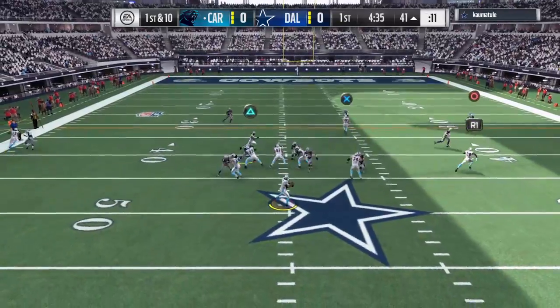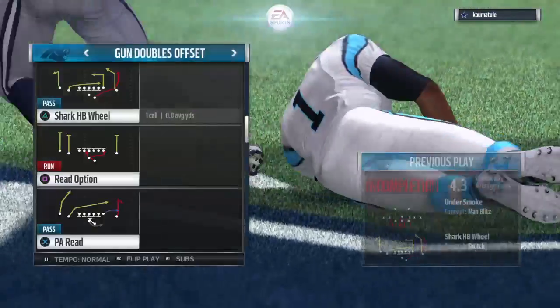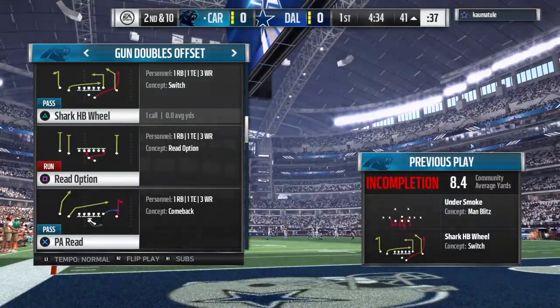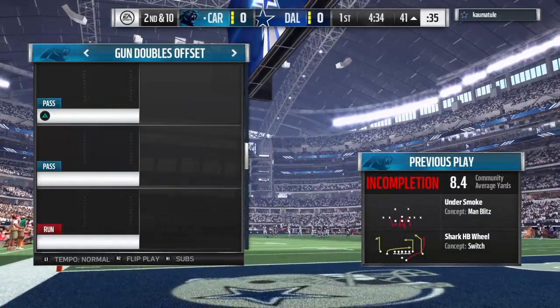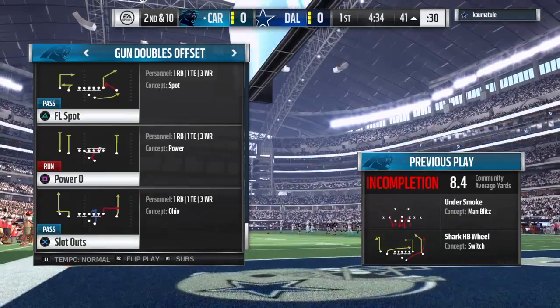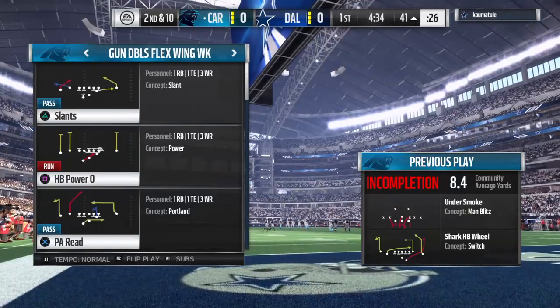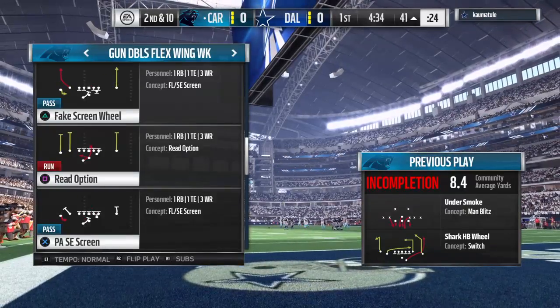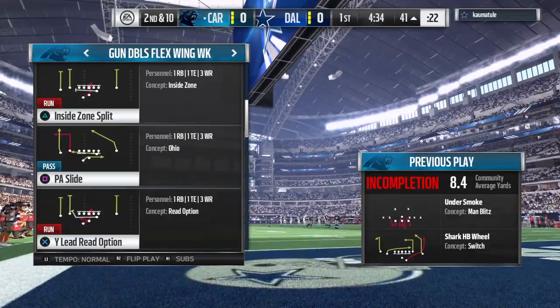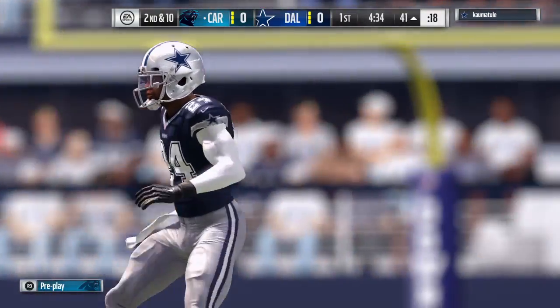Here's the D-line sandwiches together, and that's going to be incomplete. The intended target that time was Jonathan Stewart, and that'll bring up second down. And now the defense for Dallas. Sean Lee is a linebacker with an exciting mix of tackling ability and coverage skills. Offense still needing 10 yards. Second down.